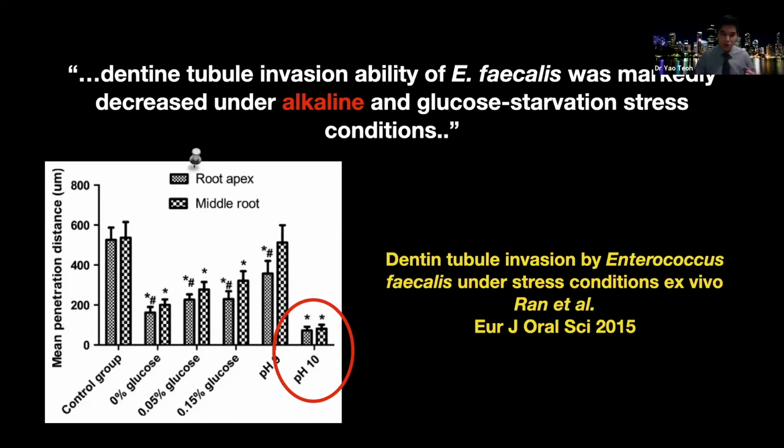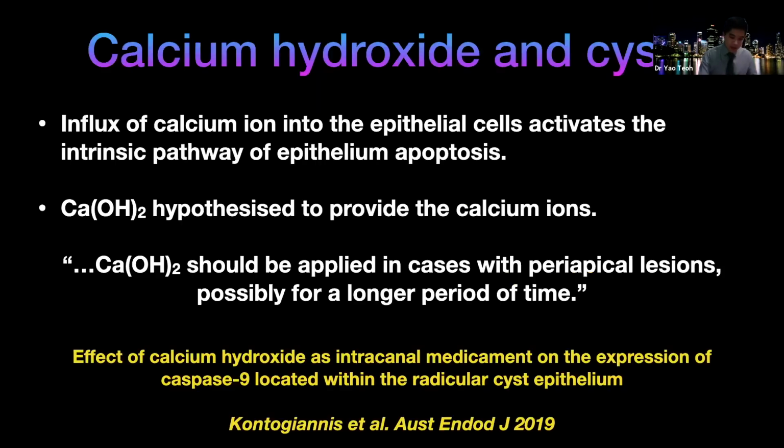At the same time, this study shows that having an alkaline environment actually reduces the ability of these bacteria to penetrate. So when you temporize a tooth, I would prefer to have a material in there that is very, very alkaline, so that in case there's any leakage, bacteria doesn't penetrate into the dentinal tubules. If you have another material such as an antibiotic paste, you may not get that effect, and you may actually get bacteria in the event of a leakage. It will penetrate in very deep, and once it goes deep into the dentinal tubules, it just gets harder to disinfect and clean.